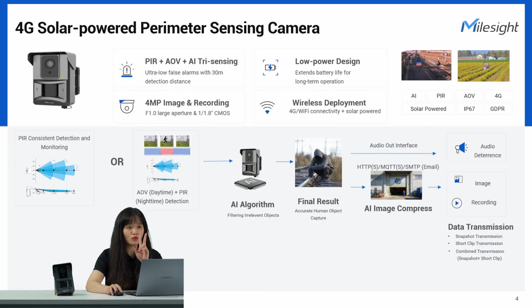You can choose 2 working modes. Like I mentioned before, you can choose the combination of AOV and PIR detection, or you can choose just the mere PIR detection for constant detection and monitoring.